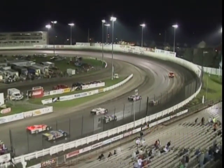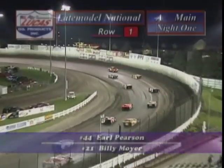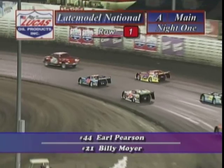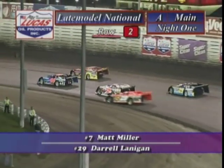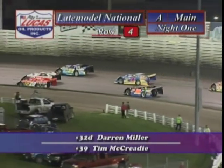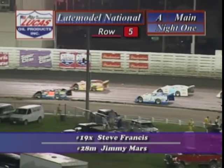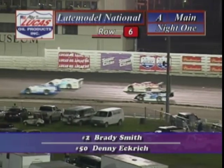Then it's Darren Miller and Tim McCready, Steve Francis, Jimmy Mars, Brady Smith, Denny Eckeridge, John Blankenship, Scott Lundquist, Justin Fagers, Terry Casey, Eddie Carrier Jr., Jason Hunter, Jeff Ikey, Matt Lux, and then it's Shannon Babb and Scott James. And in the back, Rick Eckert and Boone McLaughlin.